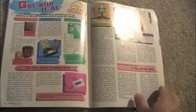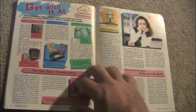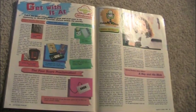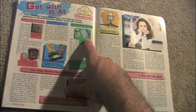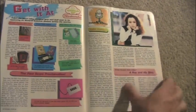Wow, who would have thought those carts would be so rare now? Get with it. Super NES videos. That's funny they call it Super NES videos because the Super Nintendo was not around at this time, but they go Super videos. You know, you can get the cartoon shows. You get the backpack, Game Boy holder, 4-Score, Proclaim, 4-player.